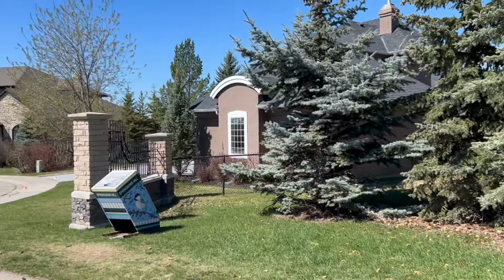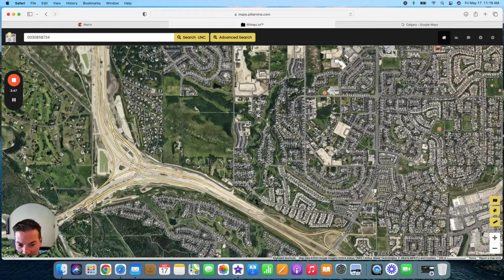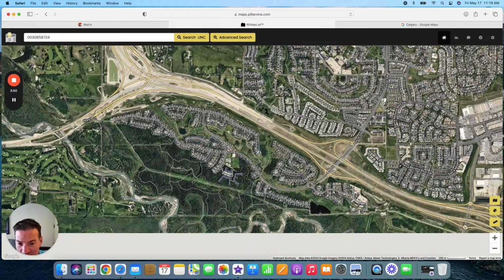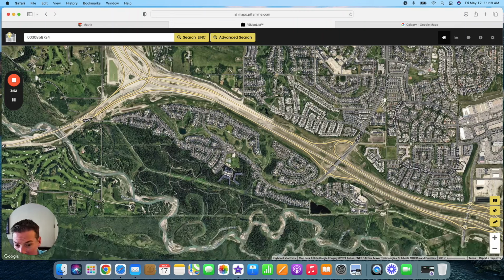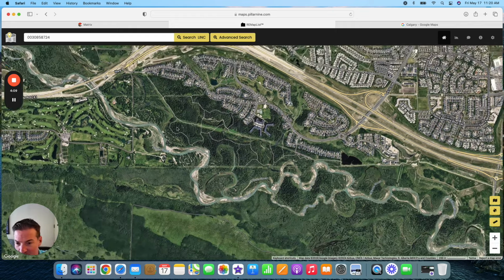And just south of Springbank Hill, in the neighborhood of Discovery Ridge, we've got this massive park over here as well. And this looks like they're out in the wilderness somewhere. It looks like you'd see bears and wolves and stuff like that. Like this is pretty rugged. And there are excellent walking paths throughout this parkland area as well. And you've got the Elbow River right over here, which connects to the Bow River in Calgary. So this is all pristine land.